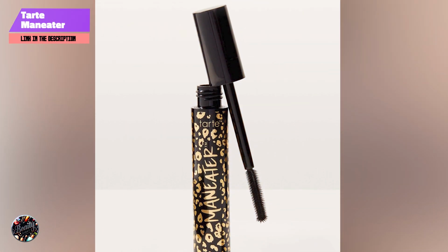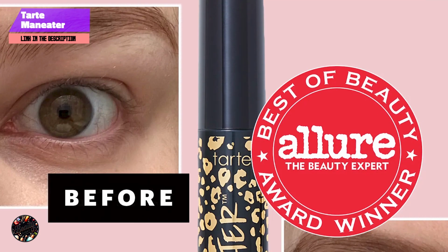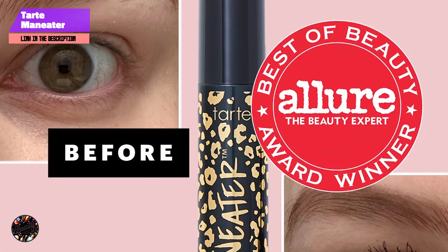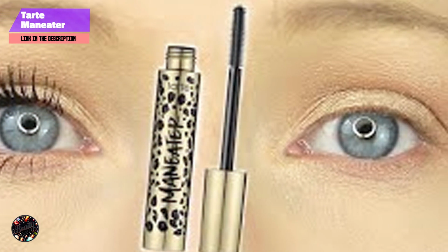Usability: the mascara's brush design ensures precise application and separation of each lash. The buildable formula allows for layering without compromising the clean finish. It's long-lasting and ideal for those who want to make a statement with their lashes.